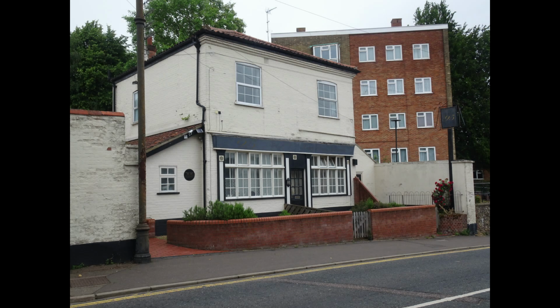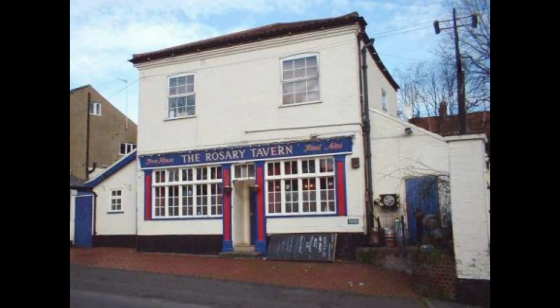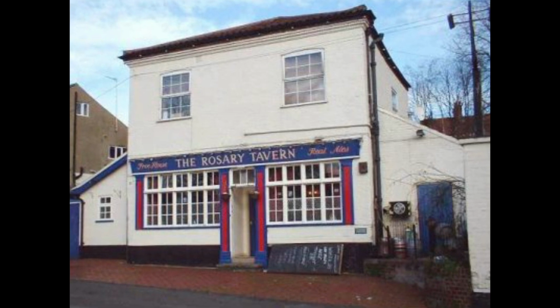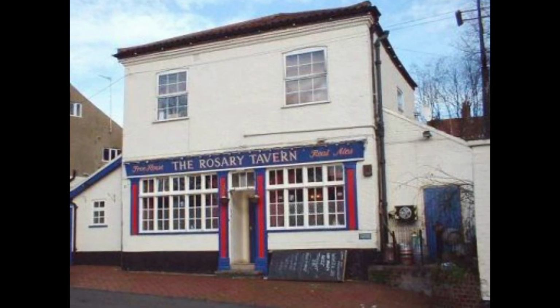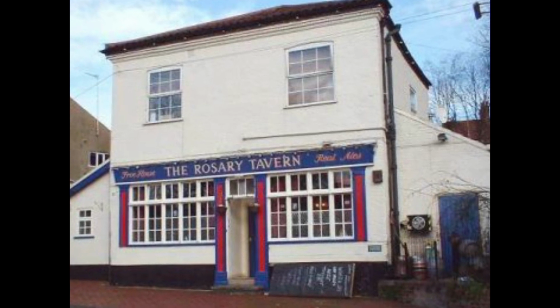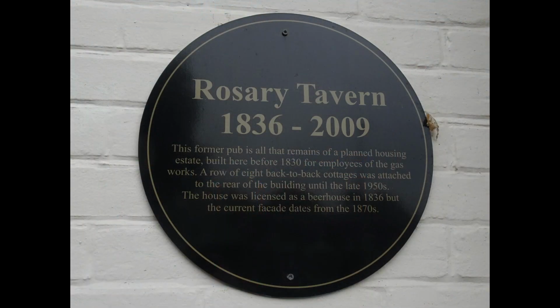This was the Rosary Tavern. It's all that remains of a planned housing estate built before 1830 for employees of the gasworks. A row of 8 back-to-back cottages was attached to the rear of the building until the late 1950s. It was licensed as a beerhouse in 1836, with the current facade dating from the 1870s. And here is a plan showing the 8 cottages.